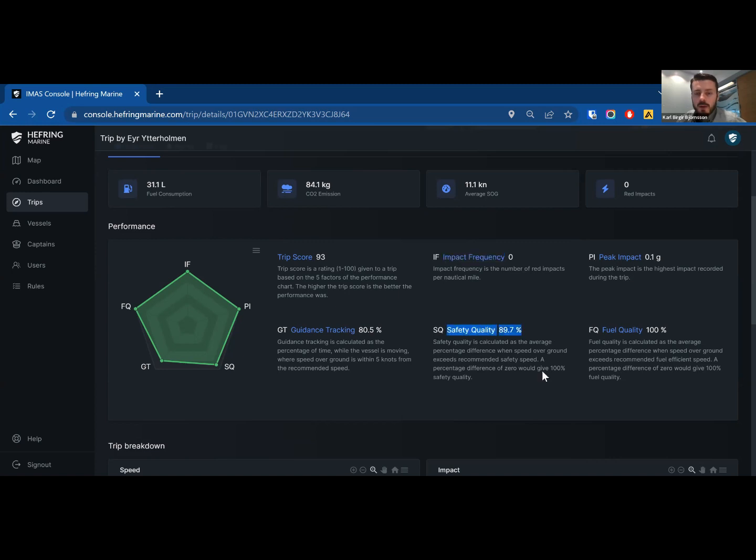What is your safety quality? How closely have you been tracking the safety speed that the system is delivering? And then how are you using this information to improve? So you can compile a report saying, this is how we did. This is our snapshot of how we did last year. Now we can set some goals for next year. We want to increase our safety quality so that it exceeds 92%.